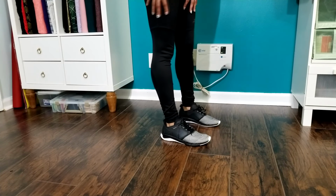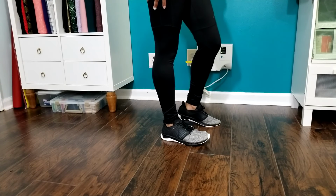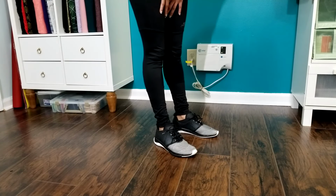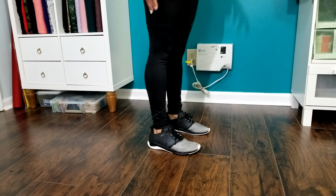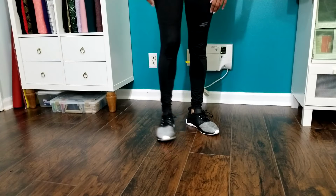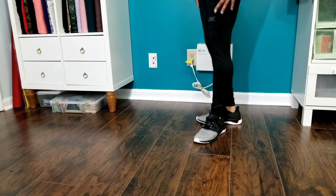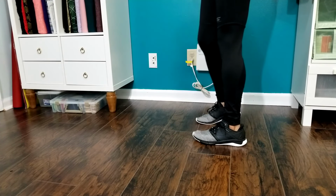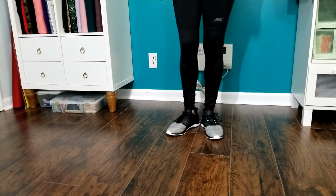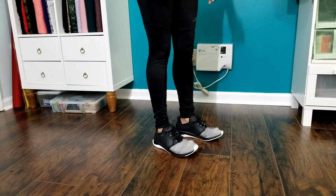The heel of it is kind of thin, so I feel like the inserts will help lift my foot up and help fill it out a little more. These are pretty comfortable though. The top of it is a little bit tight, but it's stretchy so that your foot can move around in them.